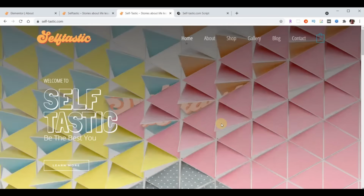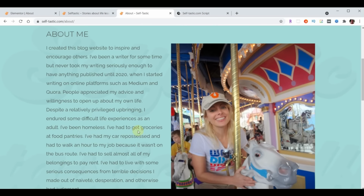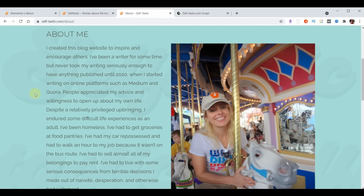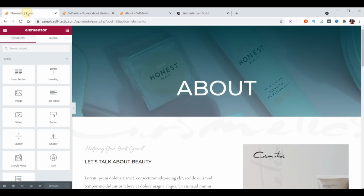So I'll scroll to the top, click on About, and we're going to build this nice header. We're going to put some text in that's going to wrap around a picture, and we're going to put that background that has Self-tastic in it. Let's go ahead and go back to Elementor.